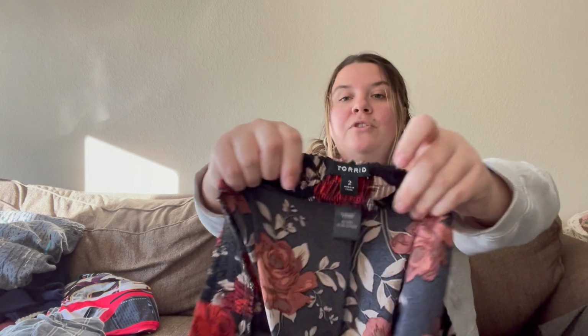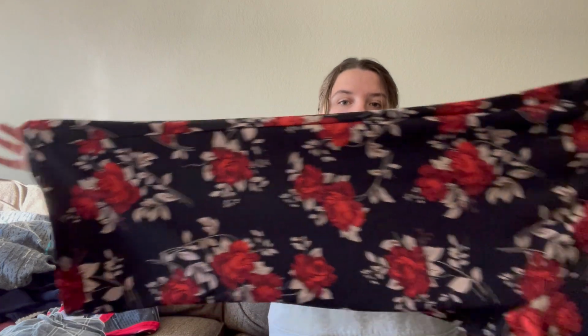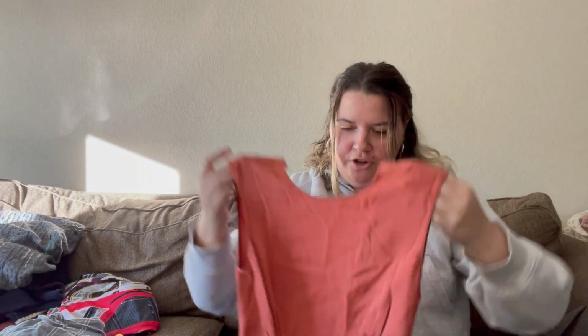These are a pair of Torrid pants. These are size 2, so a 2X. I thought these were nice for the fall and winter. These pretty colors. Like a wide leg with the roses. Pretty cute, really lightweight. This, I think, will be cute if I could find a model photo for it, because I'm not 100% sure how it's supposed to go, but I imagine like that. And then this is the back.